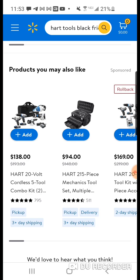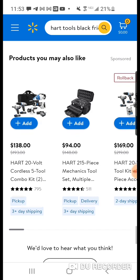And I'll tell you, the OPE stuff, the lawnmower is one of the best lawnmowers that I've used. That $250 Hart mower. Obviously, it's a different platform. It's their 40 volt. But here's a 5-tool combo for $138. You're going to get the vacuum.